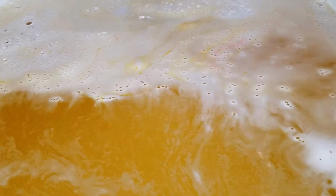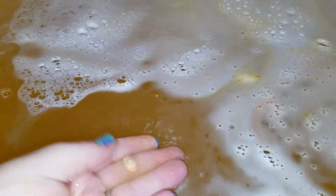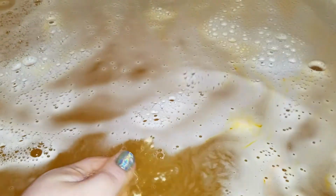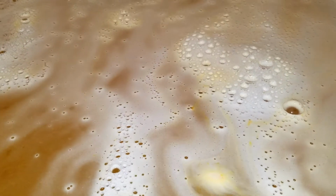Okay, so the entire bath is orange. It's foamy and creamy looking and bubbly. I'm sure if I turned my water on right now, it would bubble. But unfortunately, I just showered for almost half an hour and I am running out of hot water. So I do not want to turn on the water and cool my bath down, because I like it nice and steamy, baby.